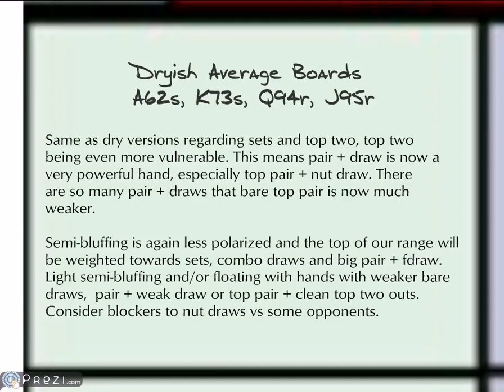So yeah, semi-bluffing is definitely going to be less polarized, and as I was saying, the top of the range will be weighted towards sets, combo draws, and big pair plus draws. There's still going to be some light semi-bluffing because people still do miss the board, and they can't really fight back with even top pair with two overcards and stuff. They can't really fight back as much because if you have top pair with a flush draw, they're really crushed.